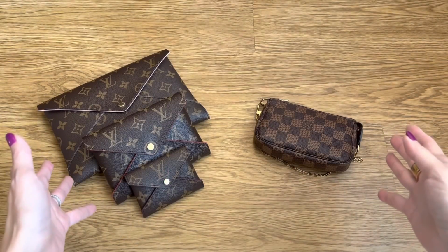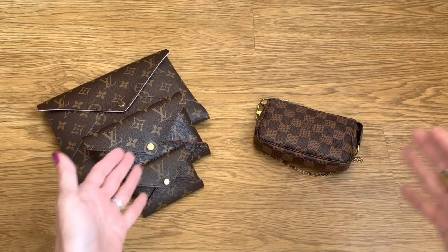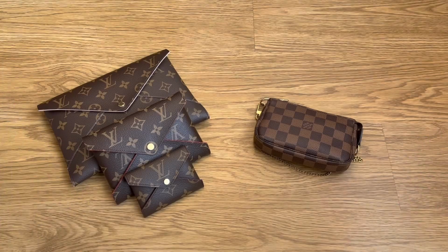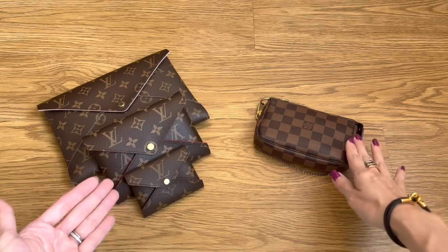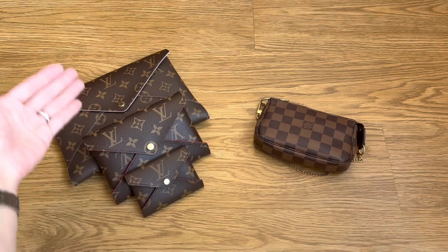In today's video, I'm going to do a comparison between the Louis Vuitton Kirigami set and the Louis Vuitton Mini Pochette. I had to do this comparison because I had mentioned in the past that these two are the exact same price. So with the rapidly increasing prices from Louis Vuitton, the Mini Pochette somehow has reached the same level in terms of price as the Kirigami set.